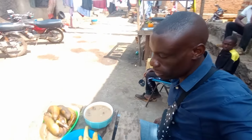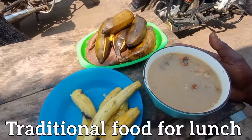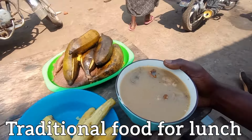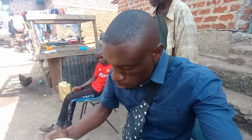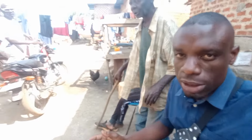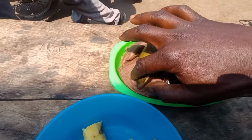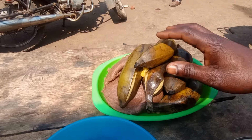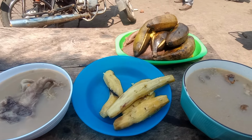Wow, family, just know it's lunch time. This is how the lunch looks like. It's a traditional food. This is goat's soup. Wow, it's really delicious. This is traditional food. This is kalo, which I like most, plus banana. Wow, this is sweet potato.